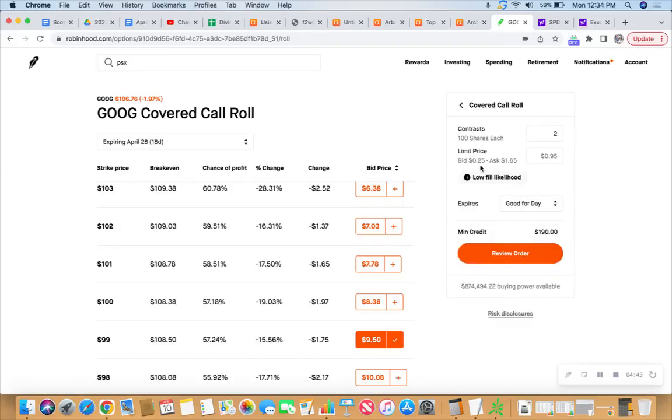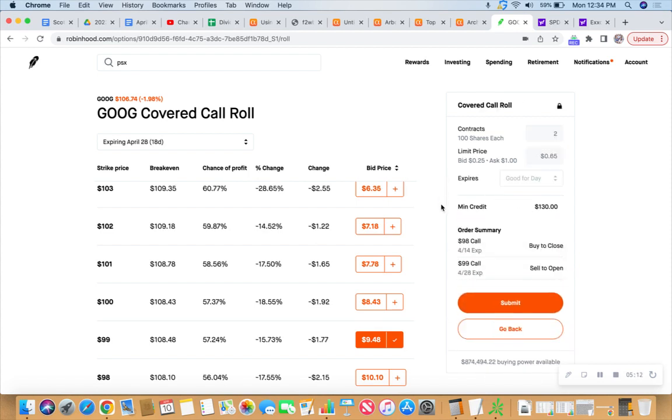Oh my gosh. Oh, wow. Look at the difference between the bid and the ask. That spread is enormous. So is it possible to fill it at 73 and collect that $146 credit? Now at 70, with a low likelihood of filling, 65 cents, $130 credit. Let's just see if it's possible.